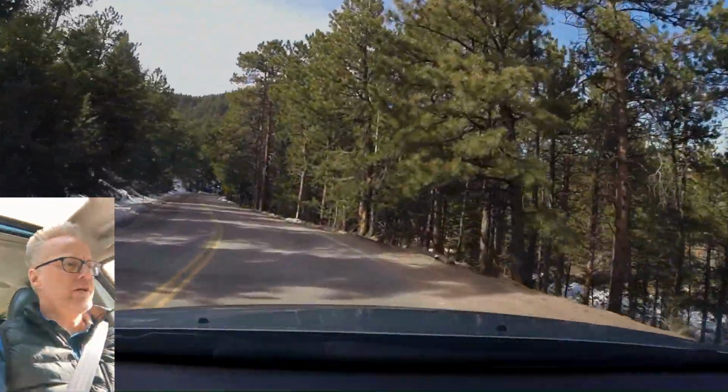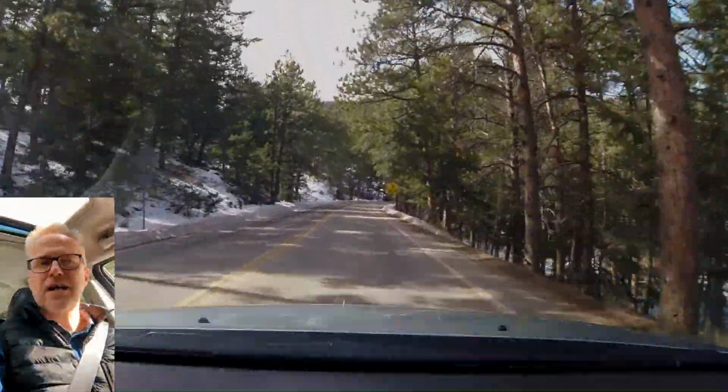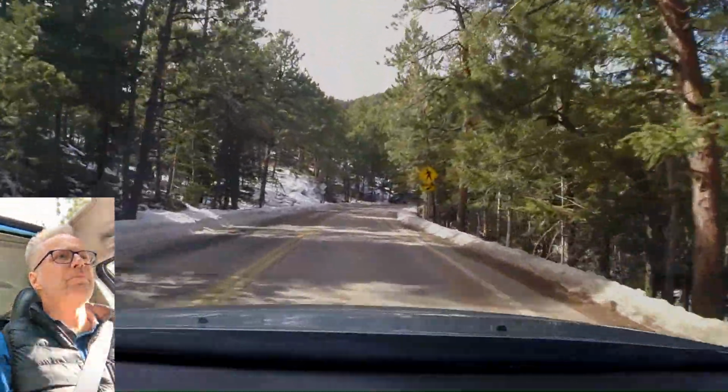Enjoying our day driving up. We're not even doing 20 miles an hour on that corner. Take your time, have fun. There are too many people out here enjoying this.